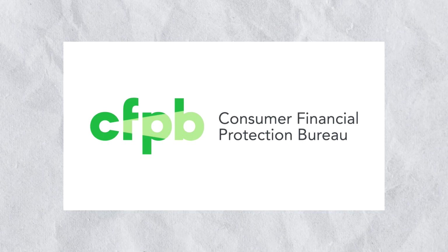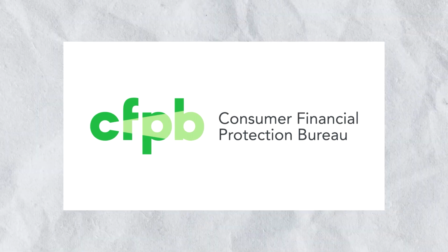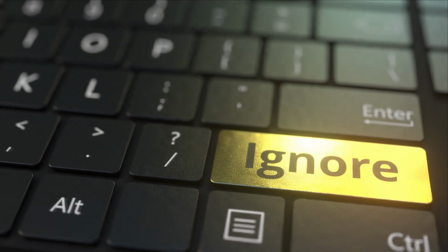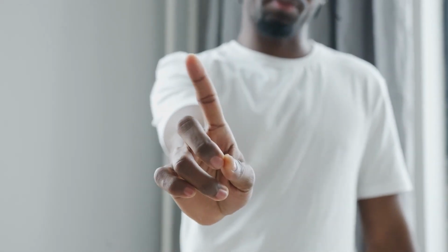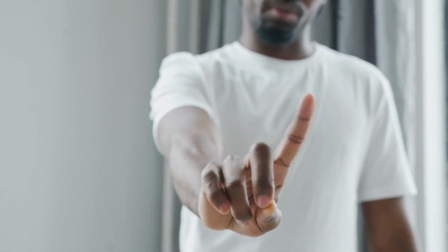The CFPB did research on the correspondence from the bureaus. They found that they don't answer letters from credit repair companies or any other professional because most of the time, they send out templates that are very generic and not genuine. Now go ahead, print out the letter and send it out.